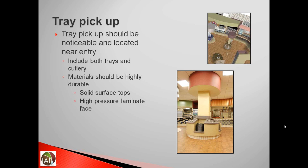We recommend that you include both trays and cutlery on that unit. Not everyone will pick up their cutlery there, but it's nice to have the option that it is there. The materials here, because it is going to get banged around with trays and it's going to be touched by nearly every person that walks in your retail facility, need to be highly durable. Our recommendation would be for solid surface tops, and we'll get into more detail about solid surface tops further on down, as well as high-pressure laminates for the space. Most of you are familiar with laminates and probably with solid surfaces as well, but we will get into a little more detail on that as we move forward.